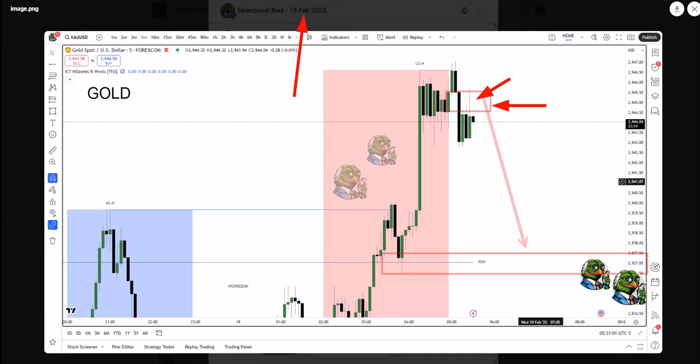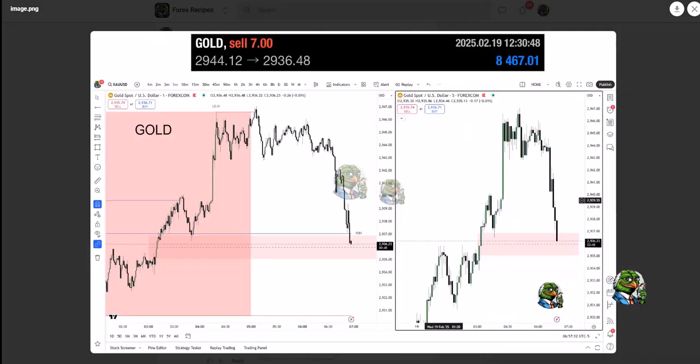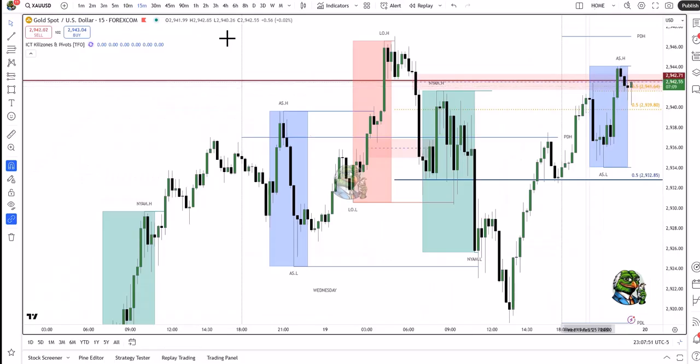Now let's look at the outcome of that. The outcome is a profit of over $8,000. So now I'm currently up $40,000 in the week, on track to $100,000 for the week. This one's pretty straightforward. On this entry, you can see that here we have gone above and taken out the highs of the London session, and we have bearish signatures.